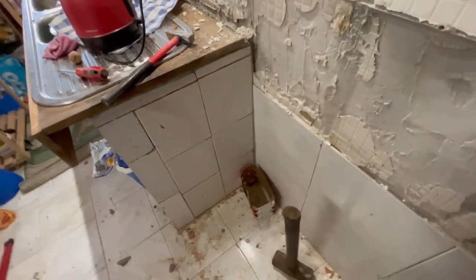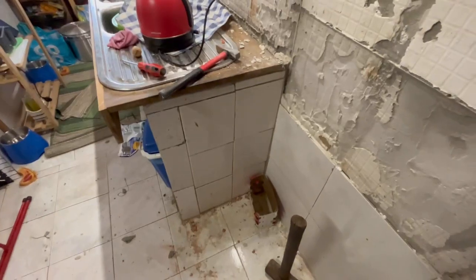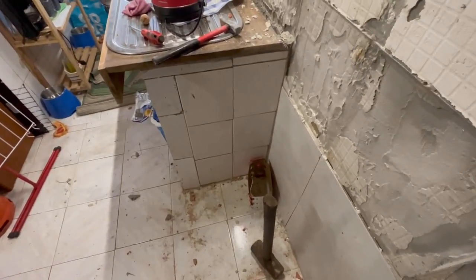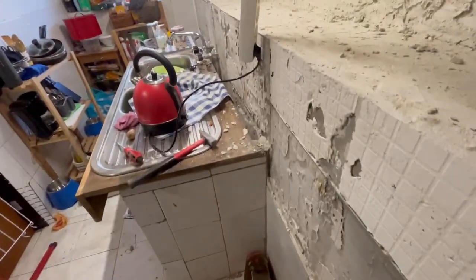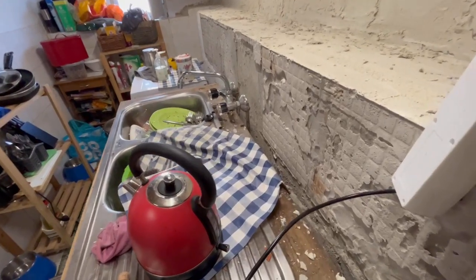And I got my old friend, trusty sledgehammer. So the idea is to knock out this end of the wall so it still holds the sink up for now. Obviously that wall's going to go, but just so I can move on to the next stage. The pipes, because we're keeping the sink, we're keeping the taps, we're trying to do everything as low budget as we can.